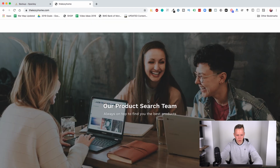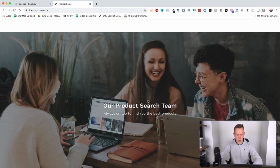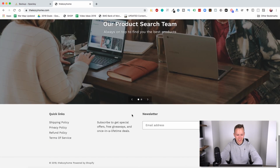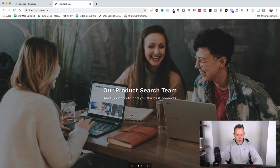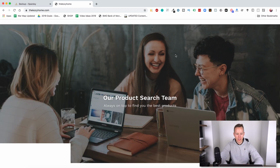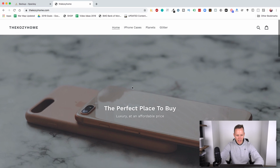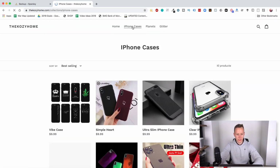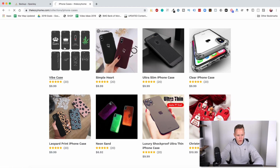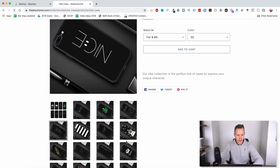If we go and compare the store, "our product search team always on top to find you the best products." What? So basically you're just telling the customer, hey, we're finding the products on Alibaba and charging you a higher price for you to buy them from us, from our wonderful, very happy product search team. This makes no sense. And very not luxury. Stop trying to pass off luxury on products that have queen or king on them, or like a weed plant.